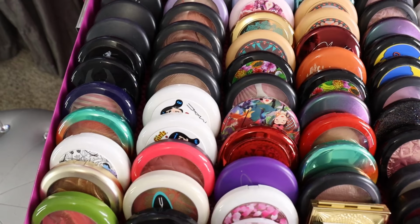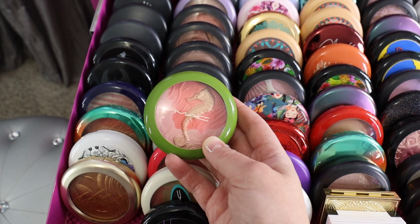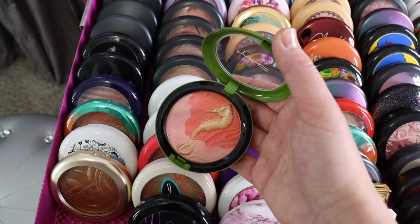Everybody went crazy for this product right here. It was so hard to get. I don't even remember how much or who I stalked to get this product. But this was from a MAC Summer Collection. It was Marine Life Highlight Powder. I could not bear the thought of ruining the overspray on the Seahorse, which I should just use, but I just can't. One of my favorite collections that MAC has ever done, along with the Liberty of London.